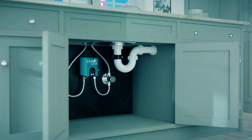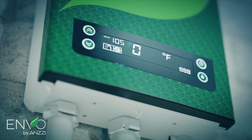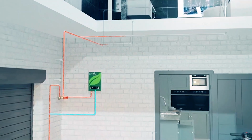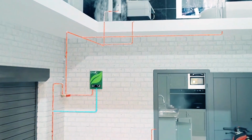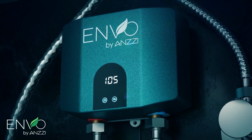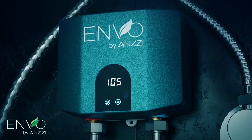If you've ever craved a soothing, steamy shower or endless hot water for your daily tasks, you're in the right place. Today, we're diving deep into the top contenders of the best electric water heaters. From energy efficiency to lightning-fast heating, we've got it all covered.